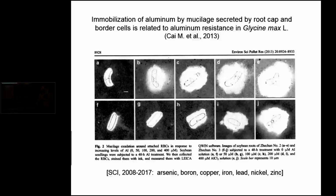So this is an illustration: this is a control, and this is increasing concentrations of aluminum. You get bigger and bigger traps, and the traps in the resistant cultivar are significantly bigger than the ones that take up more. And we had a very exciting epiphany.